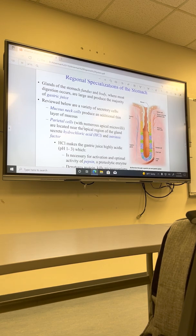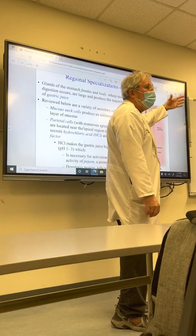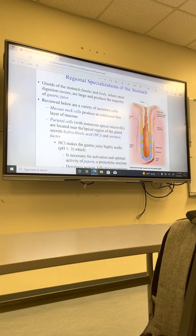The new cells are divided by mitosis, generally down towards the bottom of it here. They get pushed their way out until they make up the lining of the stomach. Very rapid turnover. The other type of cells here, parietal cells. Parietal cells produce 2 things. First, they produce hydrochloric acid, HCl, and they also produce intrinsic factor. The parietal cells secrete what 2 things? Hydrochloric acid and intrinsic factor. What's the intrinsic factor needed for?